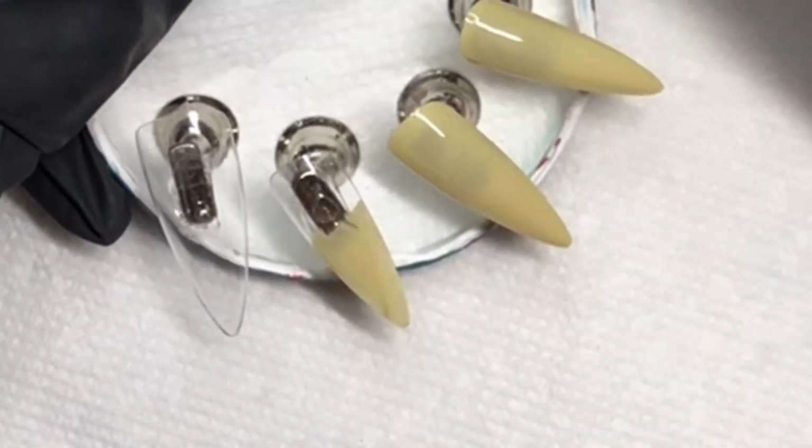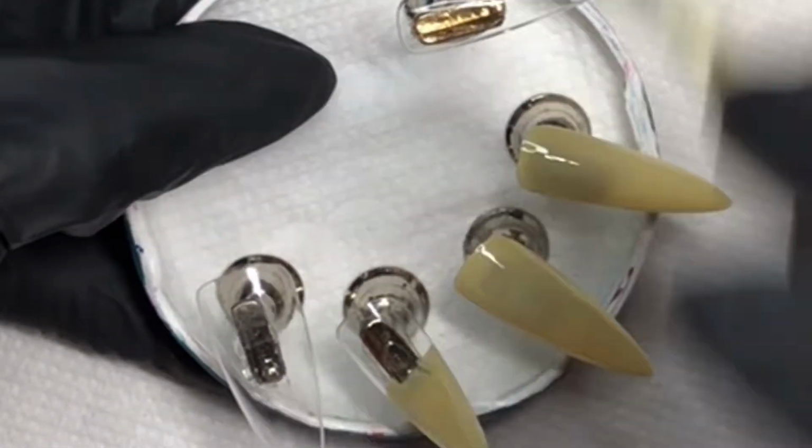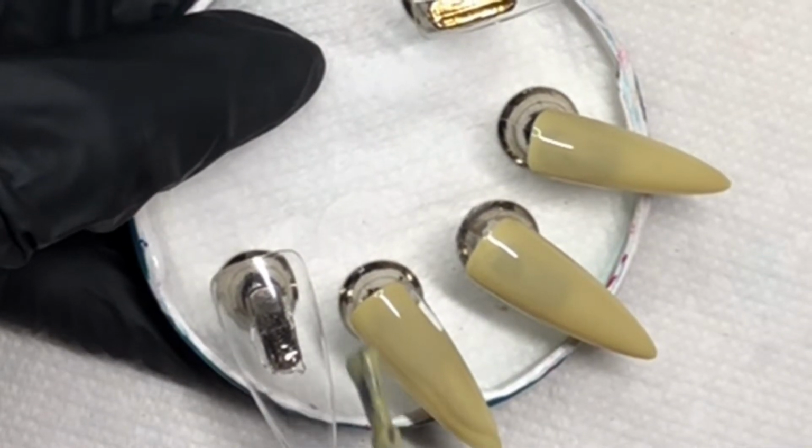The three nails you see here are going to be this gorgeous khaki color. We are working with the LanFo polish.